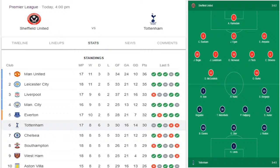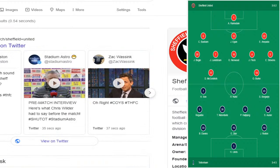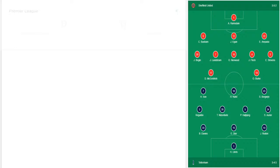Mopped up at the back by Tottenham. 2.5 minutes on the clock. Sheffield United 0, Tottenham 0. And Ramsdale in goal for Sheffield United today. Their back three of Ampadu, Egan and Basham. Ender Stevens in the left wing-back position. Jayden Bogle on the other flank. Fleck, Norwood and Lundstrom, the midfield three, and Oliver Burke and David McGoldrick up front.